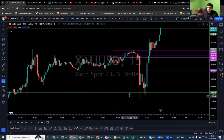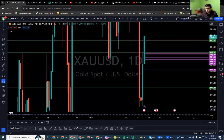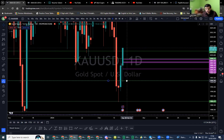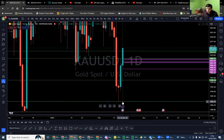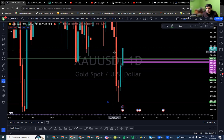So we'll look first of all, every day you need to mark the daily levels, which are basically, this is a daily level here, to fill the fair value gap, the candle. And this is one daily level here, and this was to fill the fair value gap on daily, it was here.